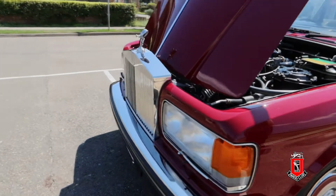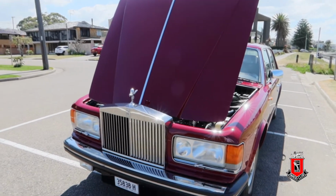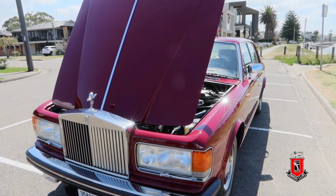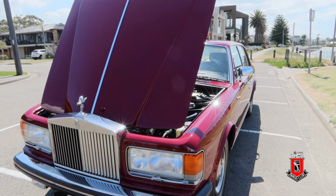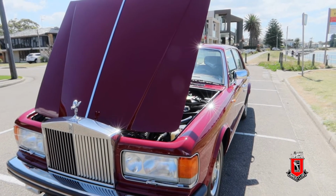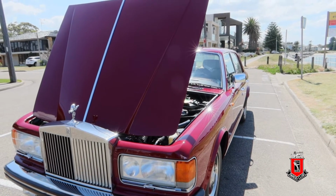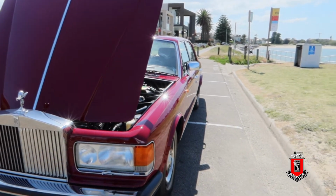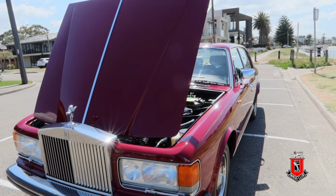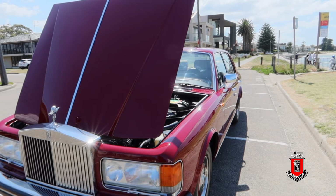So what years did these run from and to, do you know? The Spirit actually ran right until the beginning of the changeover period for Rolls-Royce, which went to the Rolls-Royce Seraph, and that was around about 1999, so approximately 1999. And this is an early version, you said. Did they have more than one mark? Yes, the Spirit models went up to Spirit 3, and so this was the early one.